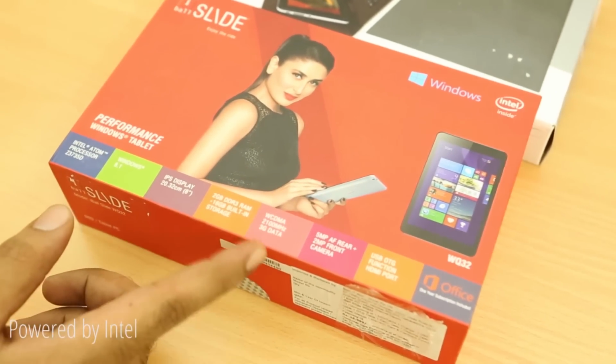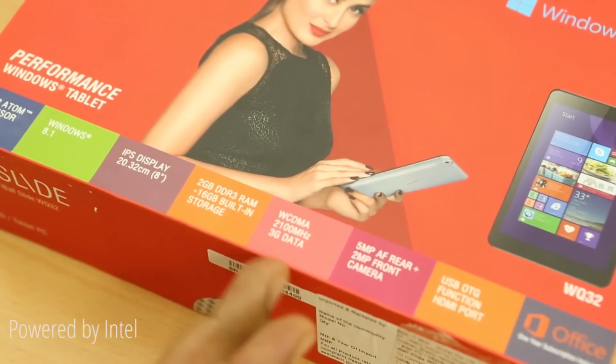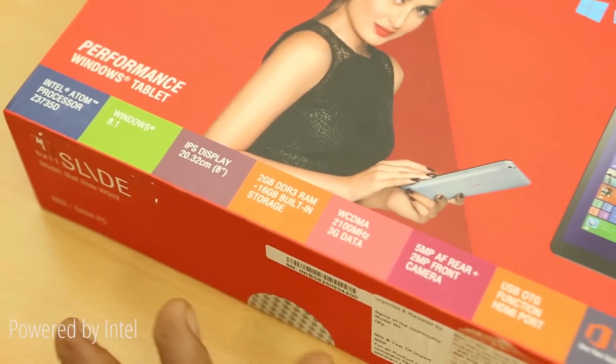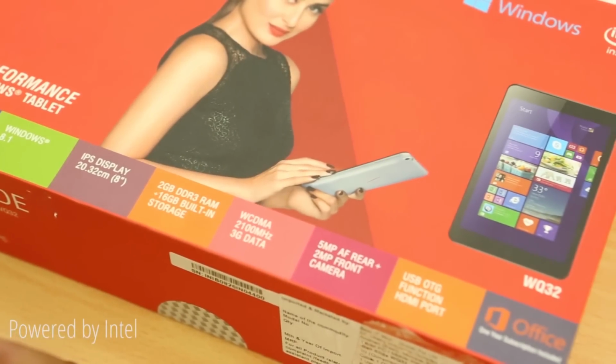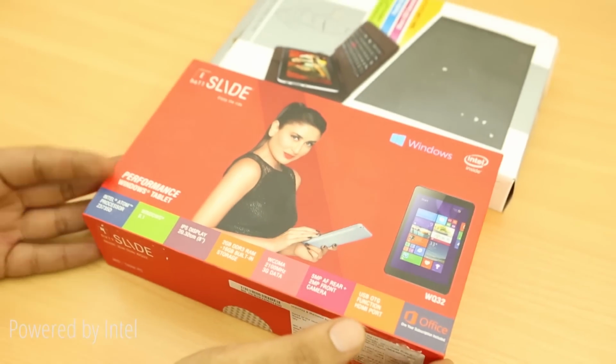It's actually a Windows 8 tablet with 3G data built in. It has a 3G data mode, 2 GB of RAM and 16 GB of inbuilt memory with a micro SD card slot. So let's actually unbox this guy and take a look.